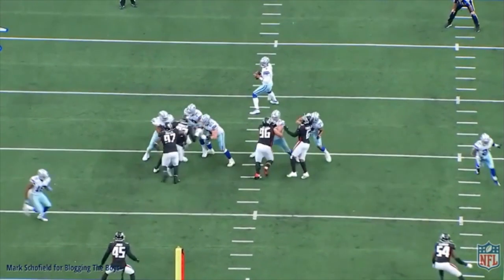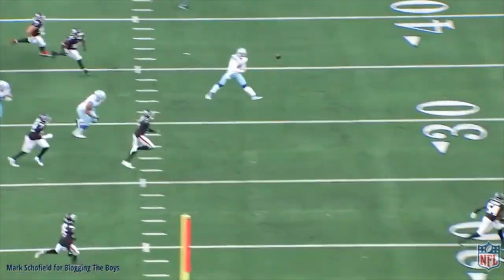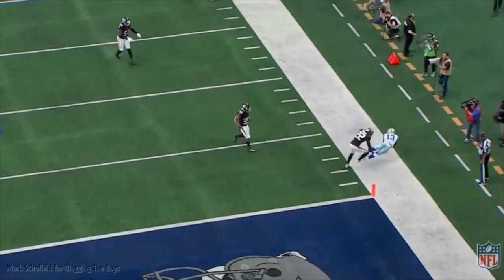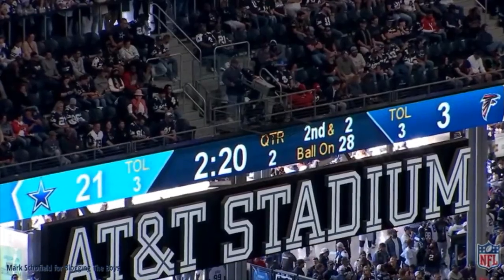Again, opens right, doesn't like the look. Comes back this way. And there's that shoulder turn, the hip turn, and the velocity and placement on the throw. Just a very well-placed ball from Prescott on the move.